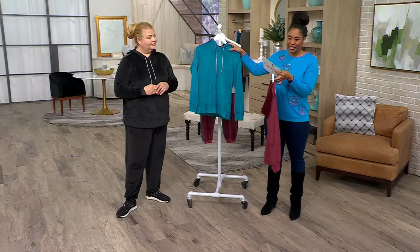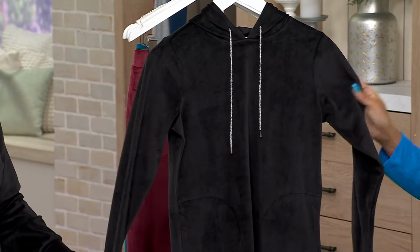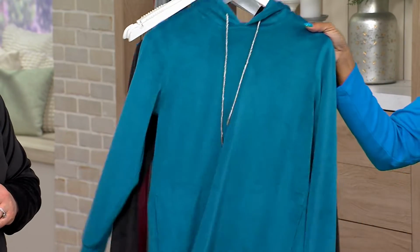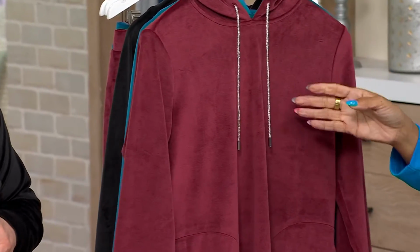Next is that gorgeous teal. And then the color Angel has on is the black. We only have 200 left in the black, and that's extra, extra small to 5X. Love a hoodie. A big fan of a hoodie.